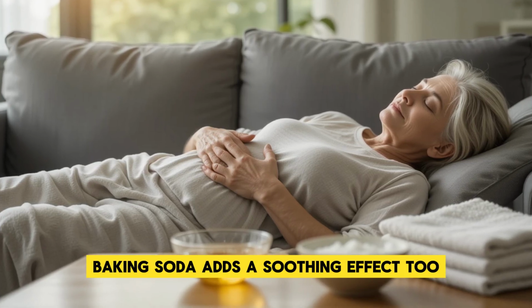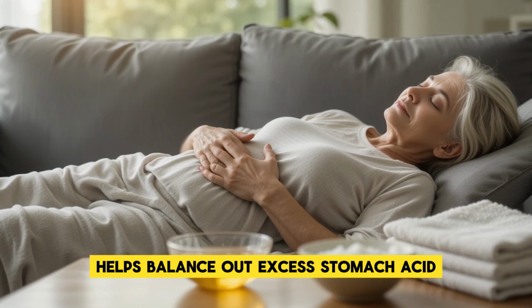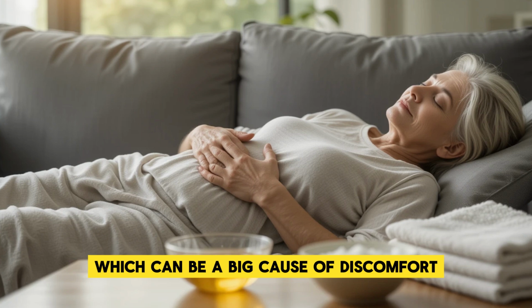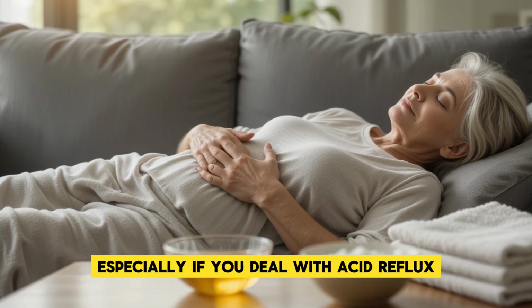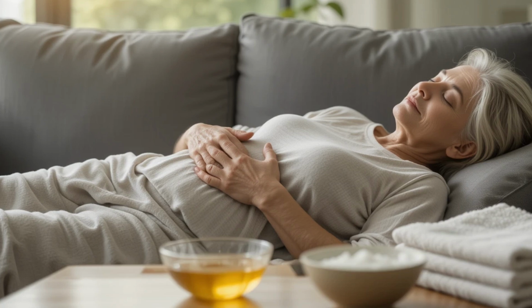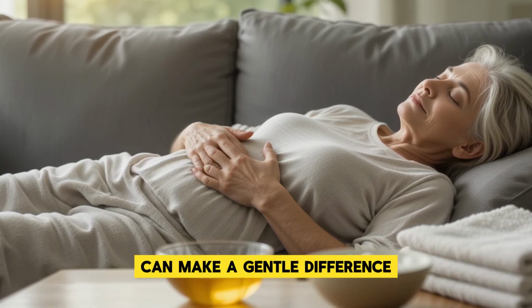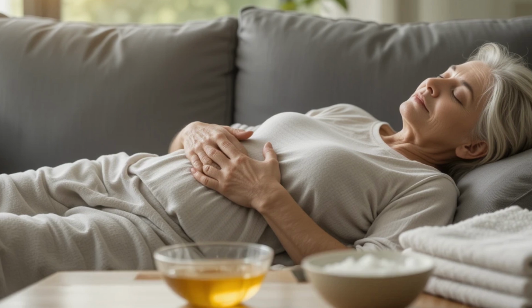Baking soda adds a soothing effect too. Its natural alkalinity helps balance out excess stomach acid, which can be a big cause of discomfort, especially if you deal with acid reflux or that burning sensation after eating. While you shouldn't drink this mixture, applying it topically with a warm cloth can make a gentle difference. 5.